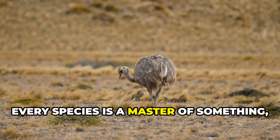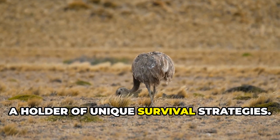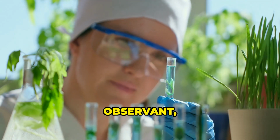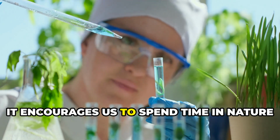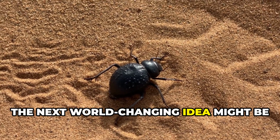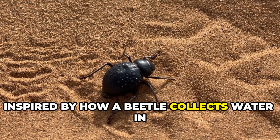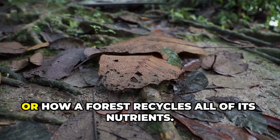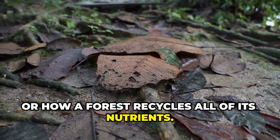Every species is a master of something, a holder of unique survival strategies. This journey requires us to be more curious, observant, and humble. It encourages us to spend time in nature for education. The next world-changing idea might be inspired by how a beetle collects water in the desert, or the way a coral reef builds its structure, or how a forest recycles all of its nutrients.